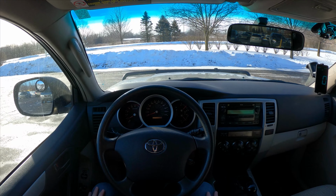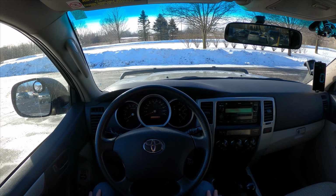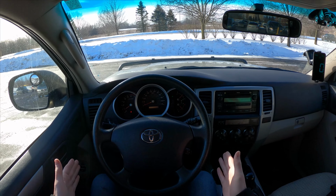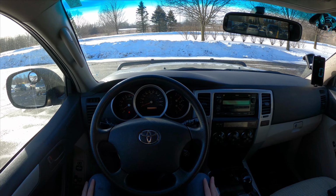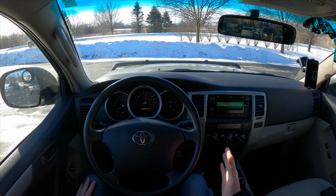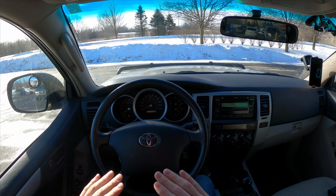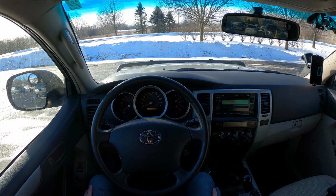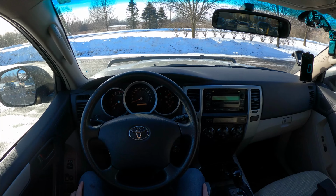Today we've got something new. It's our first used car highway fuel economy test, and what better vehicle to do it on than TheTopher's 2006 Toyota 4Runner V8. We're going to head out on the highway, do 50 miles out, 50 miles back to get a 70 mile per hour highway cruising fuel economy average for this beefy SUV.